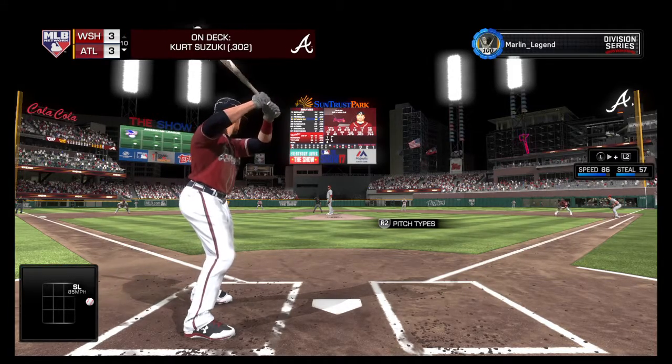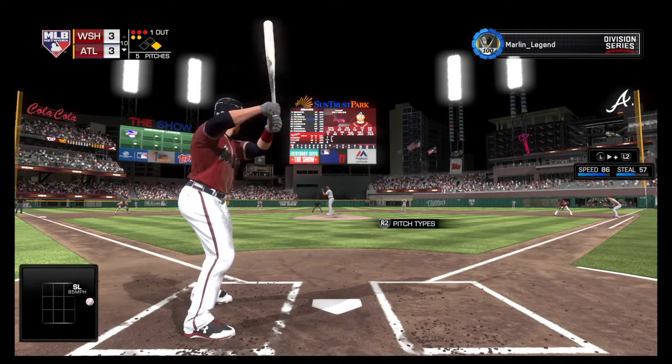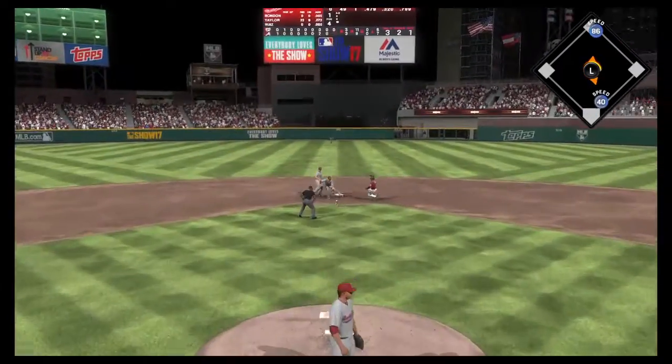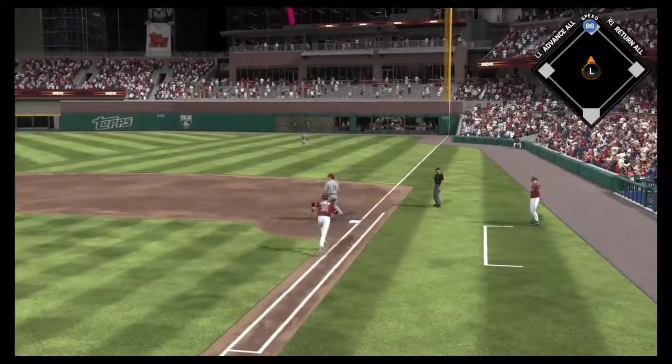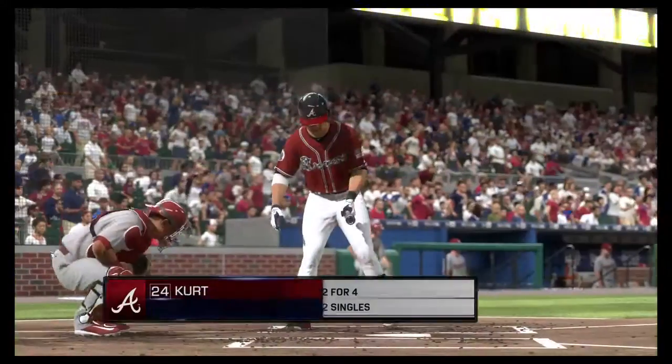Hey, not a bad time right here to put that runner in motion. 3-2 count, you send the runner, and if it's a bad pitch, it's ball four. And there he goes towards second. Hit back toward the mound. On to first as Reynolds is a ground-out victim here, two away.